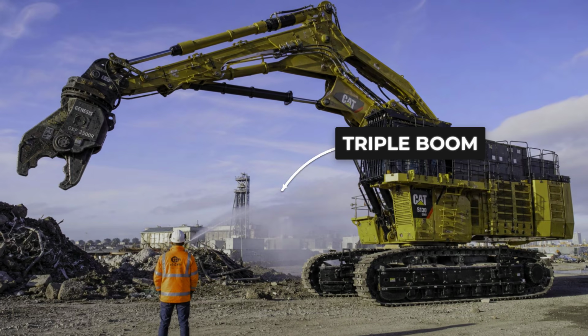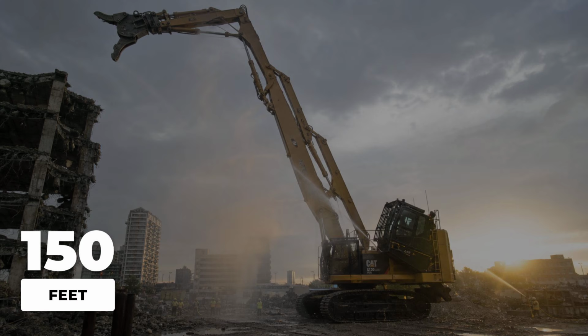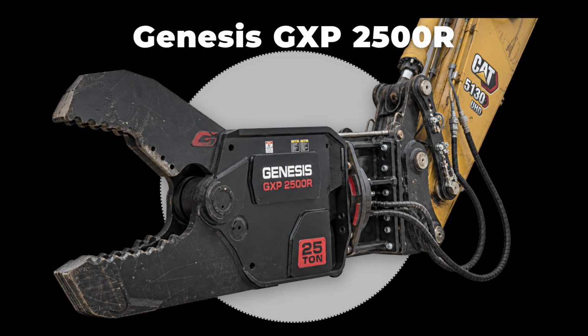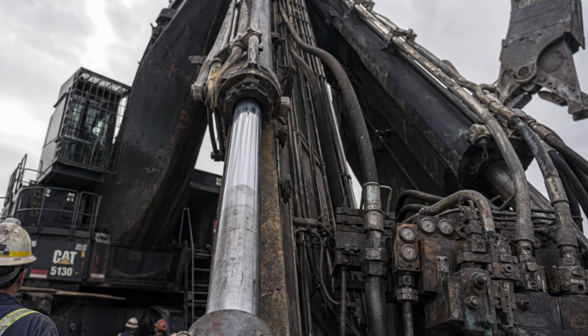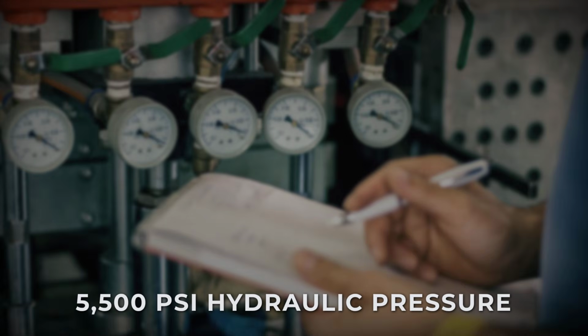To direct that massive power up high, the standard arm is replaced with a specialized triple boom assembly. This setup stretches the machine's vertical reach to a towering 150 feet. At the very tip sits a 25-ton Genesis GXP 2500R scrap shear, a monster tool built to slice through 46-inch steel I-beams. Wielding this heavy attachment high in the air requires incredible hydraulic performance, driven by a custom pressure compensating system pushing fluid at 5,500 pounds per square inch.